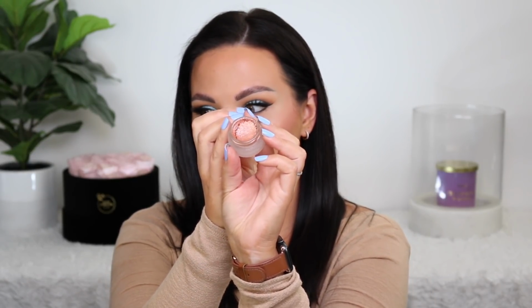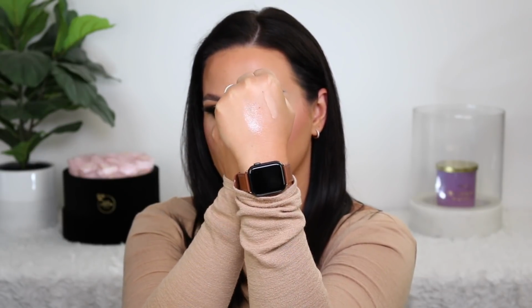I've used these in a ton of videos in the past, and this one looks pretty busted. I honestly use this so much. This is the shade Peach, and I'll often just take this on my finger, put it on my lid with a little bit of brown in the crease. That's my everyday eye. So it gives that glow to the eye, almost like a wet look to your eye, but super fine glitter. It's such a gorgeous formula. If you just want a pop of sheen to your eyelids, it is so stunning.